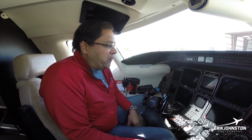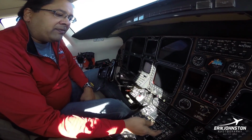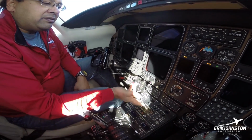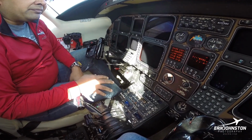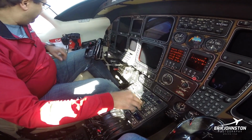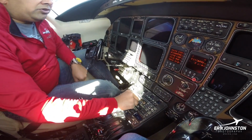So here we are in the cockpit of the Beechcraft Starship, and the first thing you'll notice is a lot of screens. One of the things we're going to do this morning is power up the screens. I'll take you through a quick walkthrough of all the systems on the airplane and the flying end of the airplane per se. So first thing we do is check the external power, and that looks good. We'll turn the battery switch on. We bring the external power online. And we'll turn on all the avionics.